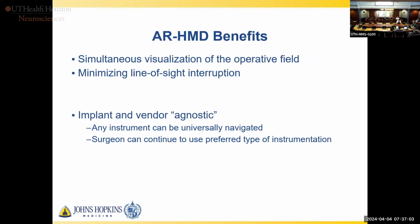Right now, one of the big advantages is the fact that you don't have to look away to a remote computer screen. It's more intuitive to be able to look at your patient while you have the heads-up display. It's kind of like in cars when you're driving, you've got the speed limit sitting right there where you're looking at the road. That's the analogy I would make.